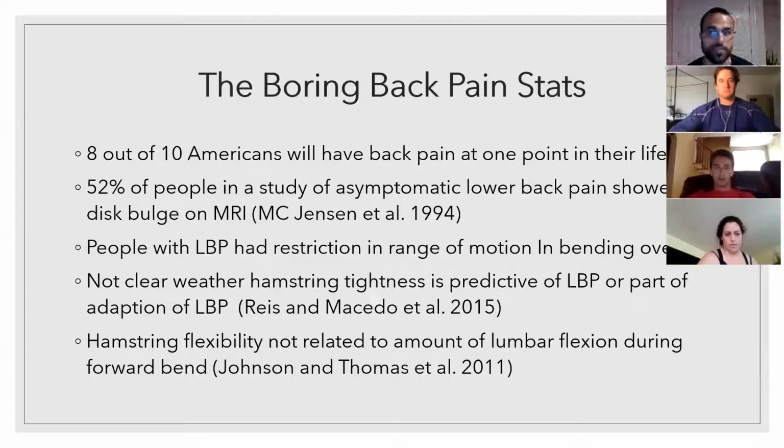Eight out of ten Americans will have back pain at some point. It's one of the most common injuries people have. And when people get injured, a lot go right to, oh, I should get an MRI on my back. Actually, there's research that in one study, 52% of asymptomatic people, people not having any back pain, had some sort of disc bulge on the MRI. So look at these first two stats: eight out of ten, and half of those will have a disc issue, even though they're not in any pain.